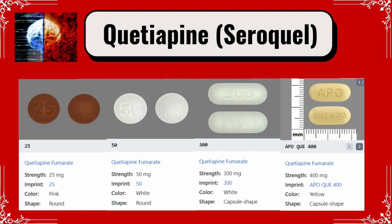There is a warning issued by the United States Food and Drug Administration, FDA, regarding the risk of mortality in elderly patients with dementia-related psychosis who are treated with antipsychotics. The warning states that these drugs have been associated with an increased risk of death in elderly patients with dementia-related psychosis compared to those who do not take the drugs. It is important for patients and healthcare providers to be aware of this warning and weigh the potential benefits and risks of treatment before starting or continuing therapy with Seroquel.